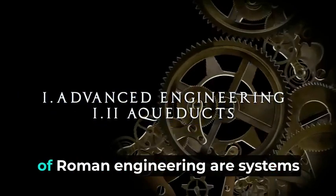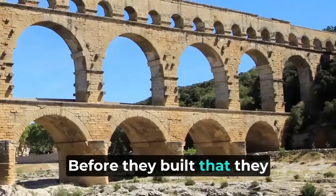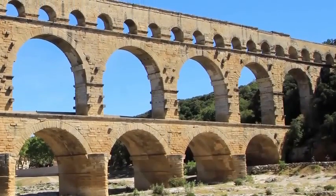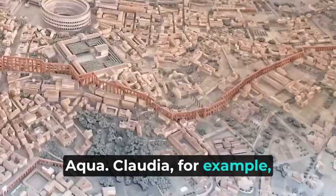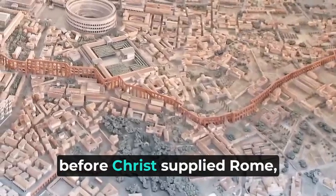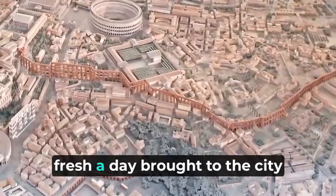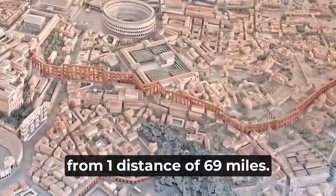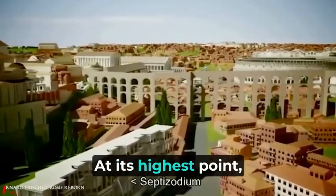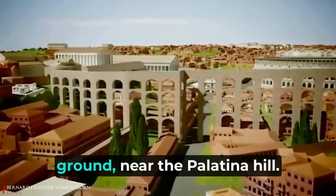Another impressive feat of Roman engineering is the giant aqueduct systems they built that supplied the great cities of the empire with fresh water. Aqua Claudia, for example, completed under Claudius' reign in 52 AD, provided Rome with 192,000 cubic meters of fresh water per day, brought to the city from a distance of 69 miles. At its highest point, this impressive aqueduct reached an incredible 33 meters above the ground near the Palatine Hill.